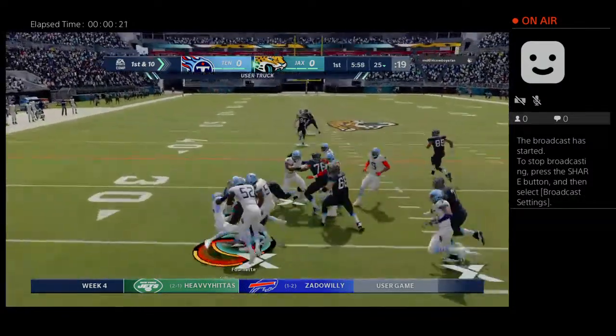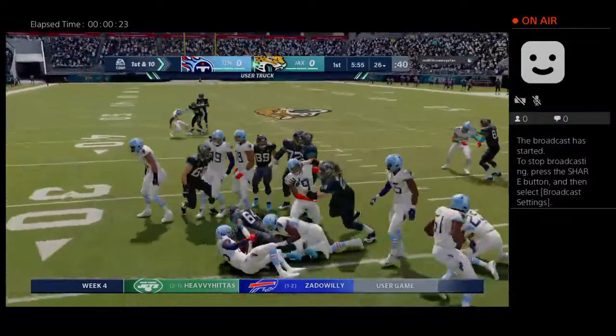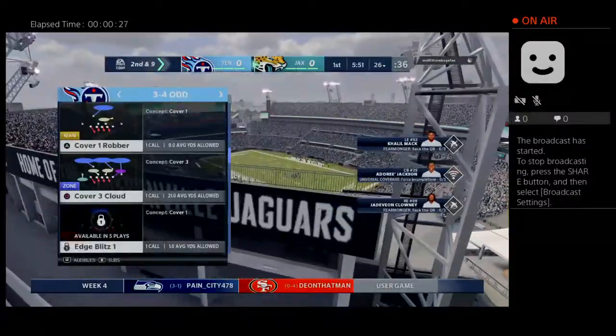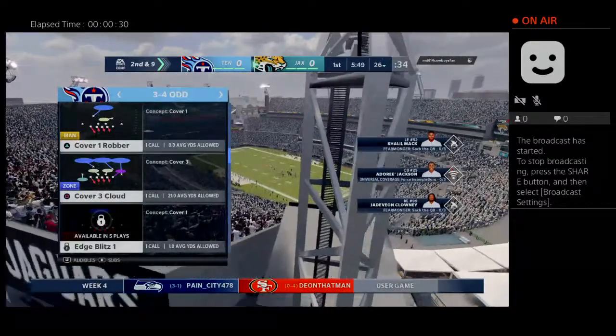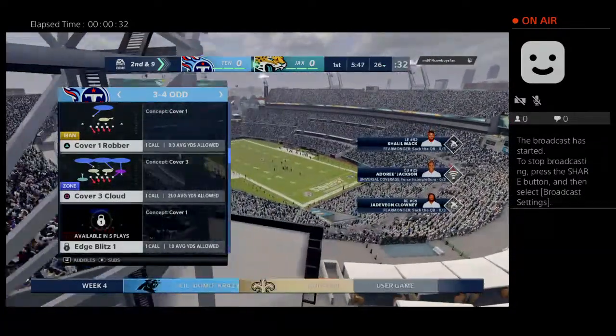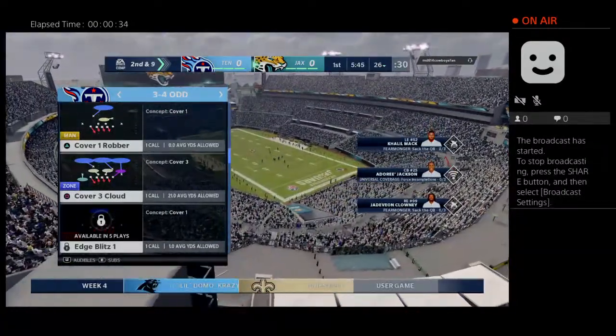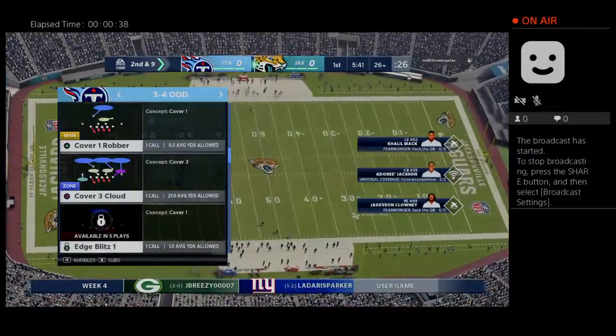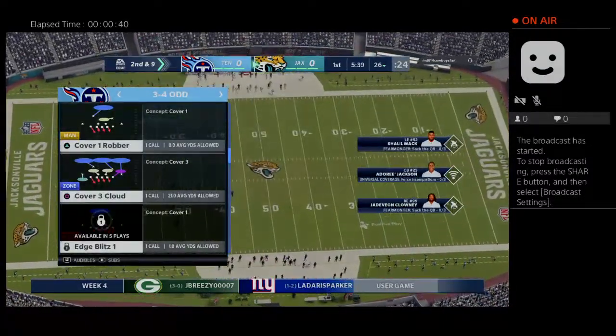A first carry for Leonard Fournette. And not much to speak of. Call it a 1-yard gain up to the 26. He was brought down at the... Well, sometimes you just have to give credit to the defense. Great job there at the point of attack, holding up. They won their battles at the line of scrimmage, left him no space to try and run. A really nice job swarming to the ball carrier.